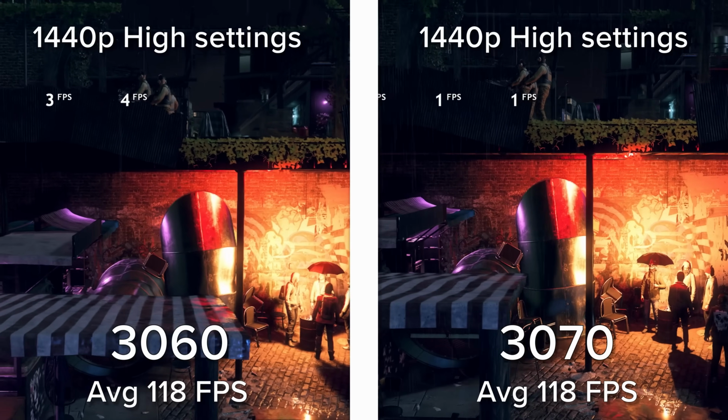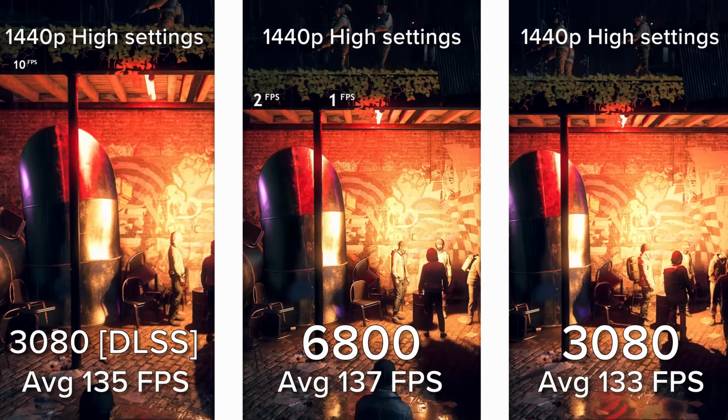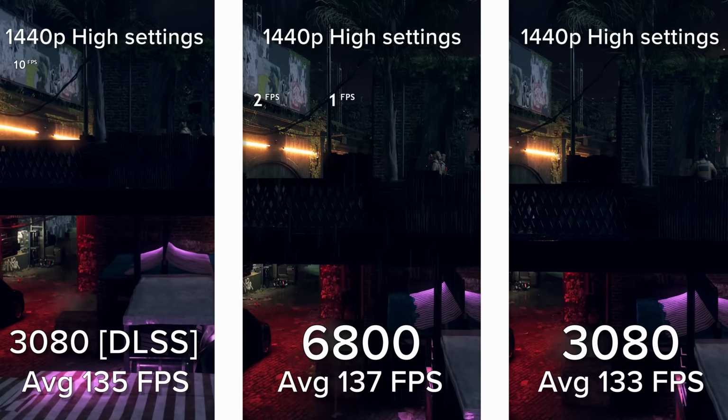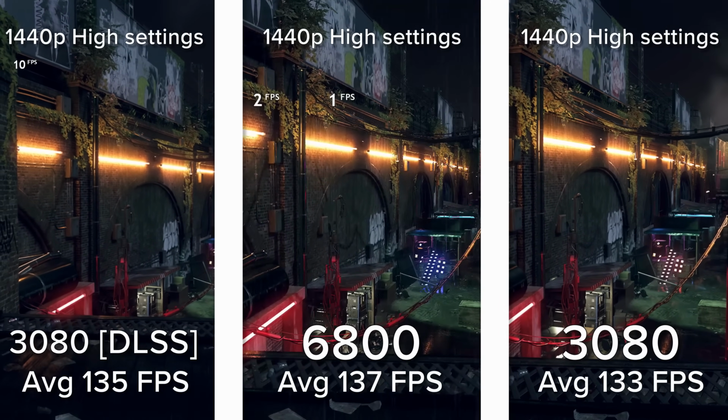The 3060 Ti comes completely level pegging with the 3070. There is not a single frame in it, although when you throw DLSS into the mix, it jumps ahead by 2 frames per second, which is not a lot. I mean, that's margin of error stuff, right? The 6800 is really solid though without ray tracing, and beats out the 3080 without any DLSS support, and DLSS not having much of a difference here, 1 or 2 FPS in some cases.